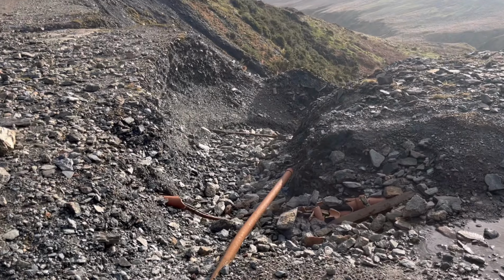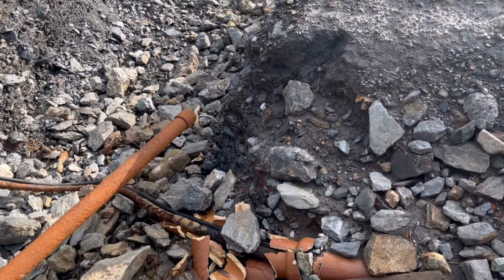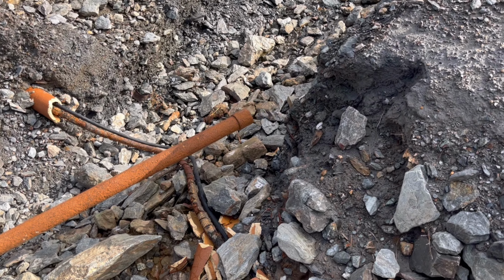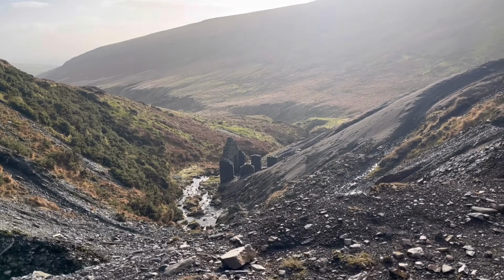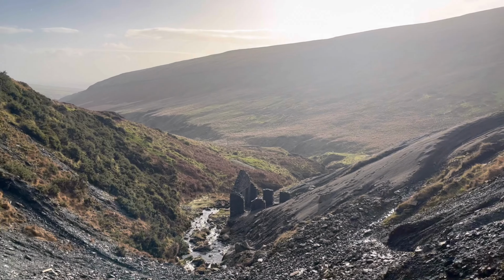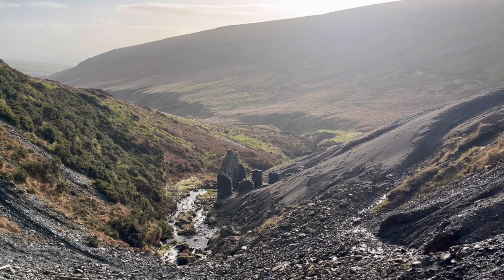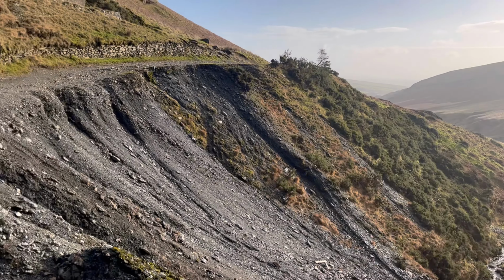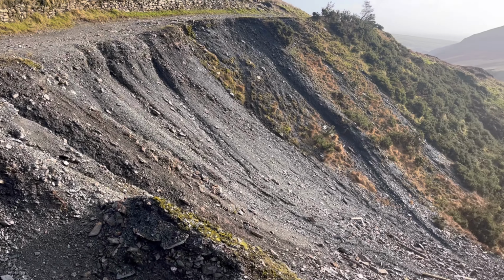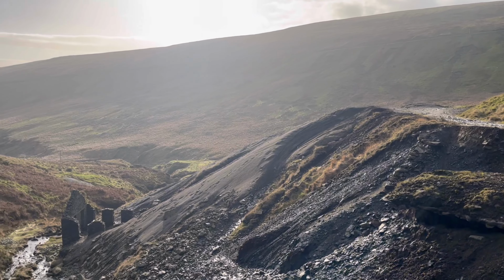Metalwork coming out of the ground. Even some electric cable there. Some more mine buildings down there. Soil heaps. Tons of soil around here, all over in that direction. Just tons and tons and tons of soil.